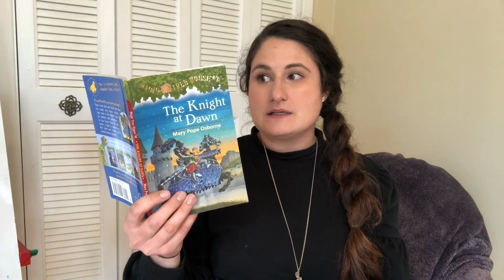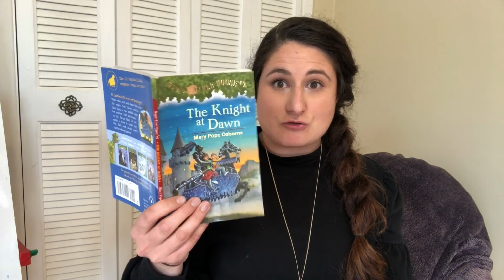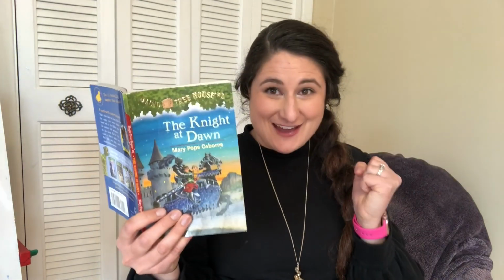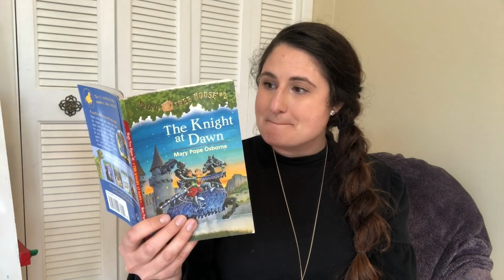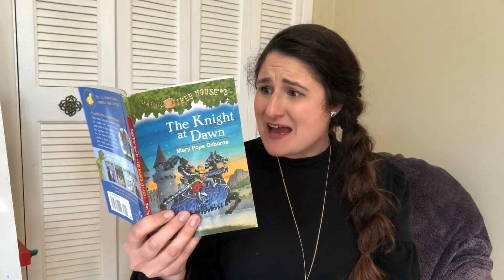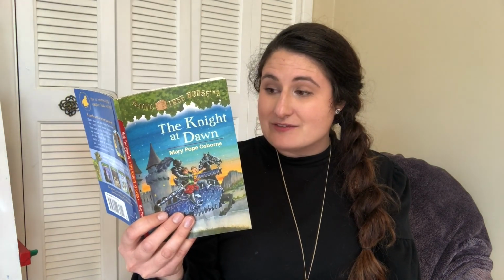Then the wind began to moan. The leaves began to tremble. It was happening again. "We're leaving," cried Annie. "Get down." The wind moaned louder. The leaves shook harder. The treehouse started to spin. It spun faster and faster. Jack squeezed his eyes shut. Then everything was still.